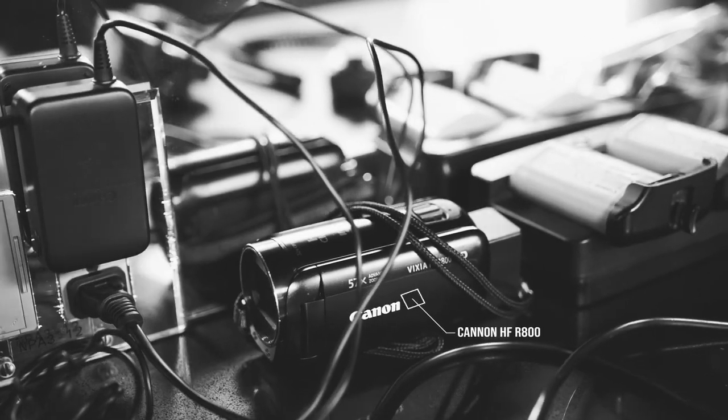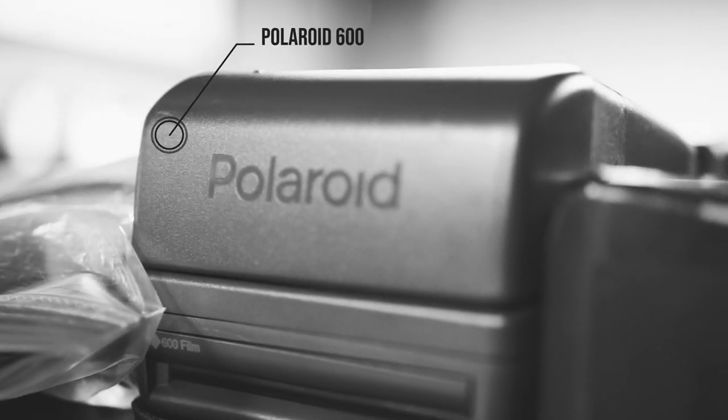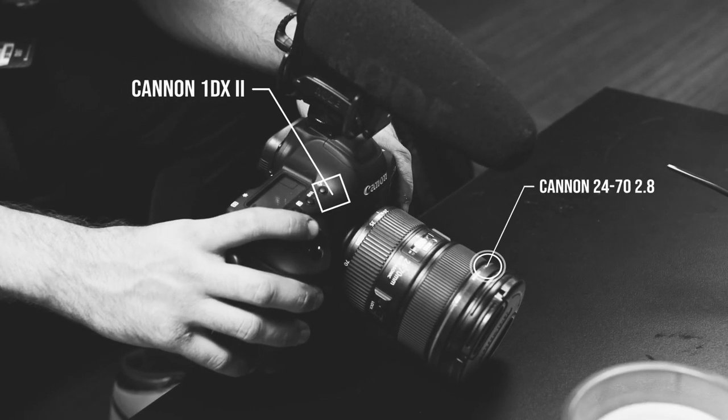A lot of tools that I use, so many. I have this little camcorder, Polaroid, my big camera, which is the 1DX Mark II, a couple lenses, and a lot of film cameras. I have like four film cameras with me.